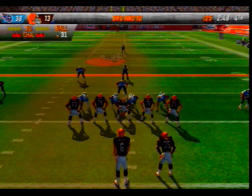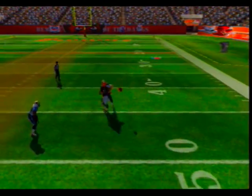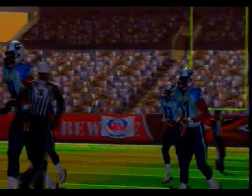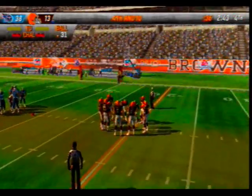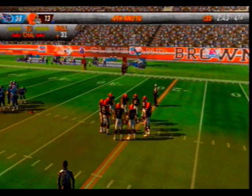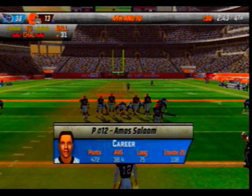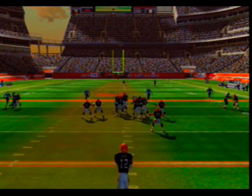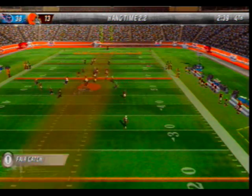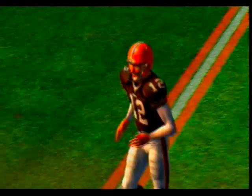The Titans come out in a dime package. Here comes the blitz with the throw. The pass is incomplete. The defender got in between the ball and the receiver again. Salam comes into the game for the punt. Number 19 lines up deep for the punt return, and he chooses not to return this one. Fair catch made at the 31-yard line.